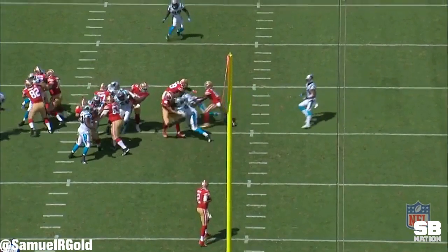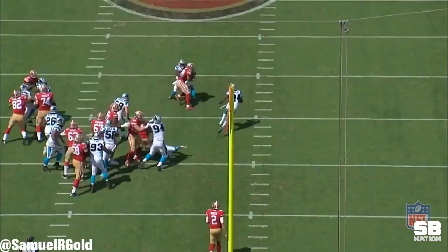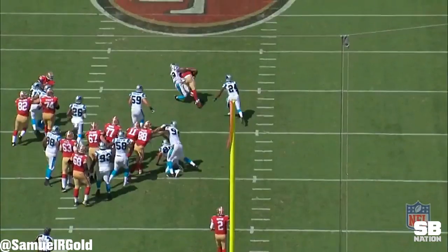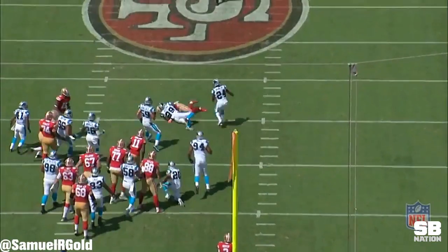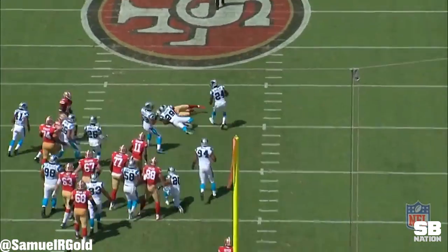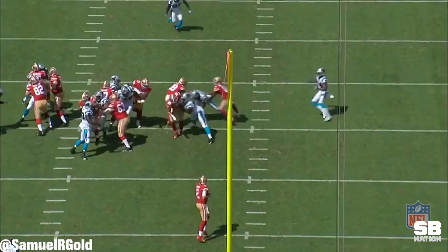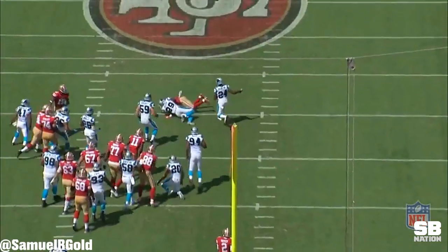While it may seem minor in real time, the zone scheme is all about the quick one cut to get up the field. Taking 3 steps, even though he did get into the hole, is an issue that I saw on tape. Now, it's not a drastic life-changing issue, as there are plenty of things that are objectively worse, but it's just something he'll need to work on.